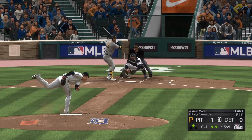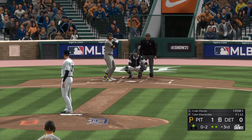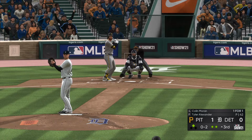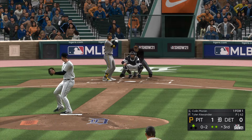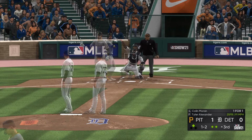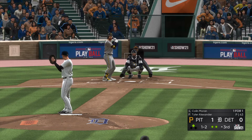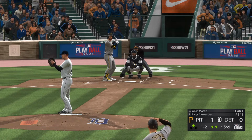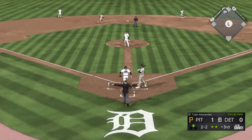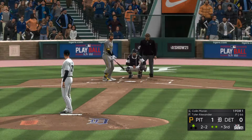Ready with the 0-1. It's taken. Now it's 0-2. On 0-2 here, he doesn't have to give in with a great pitch to hit. He's got a base open, so he has to focus on making a good pitch right here. Inside, as that perhaps will back him off a bit. 1-2. And this one's in the dirt, but it won't skip away far enough for the runner to advance.